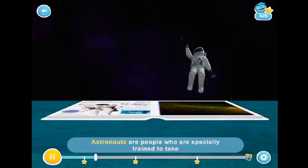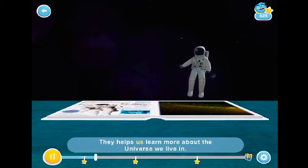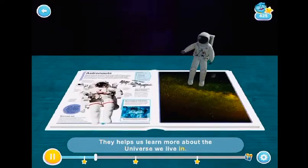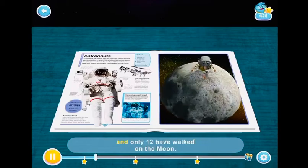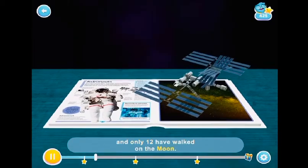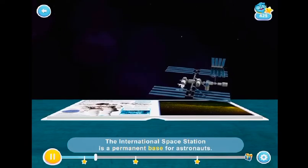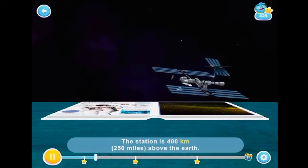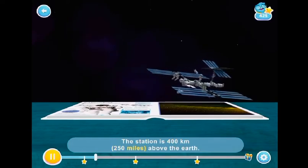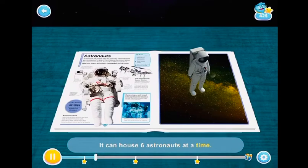Astronauts. Astronauts are people who are specially trained to take part in missions in space. They help us learn more about the universe we live in. Fewer than 600 people have been into space, and only 12 have walked on the moon. The International Space Station is a permanent base for astronauts. The station is 400 kilometers, 250 miles, above the Earth. It can house 6 astronauts at a time.